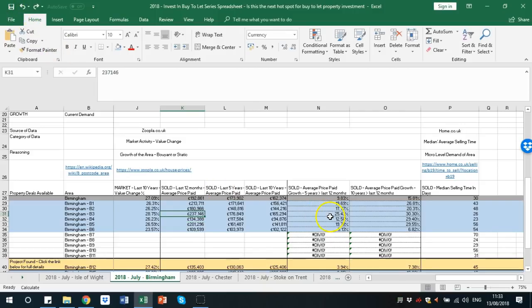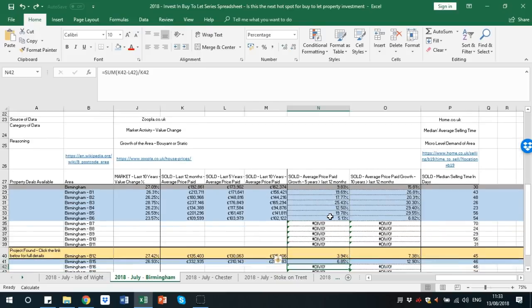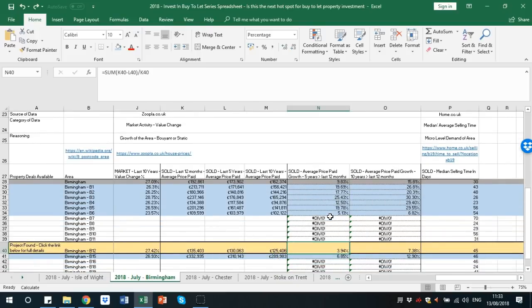So some very good growth there. That's way above our typical target, as we said, of 5%. So that's fantastic. So all of these have been highlighted blue. This one here is just slightly below the 5% mark, 3.94. Now there has been growth. You can see here it's gone up from 125 to about 135. And there has been very good market value change in that time frame. It's just the actual sold prices itself hasn't gone quite as high as some of the other areas.